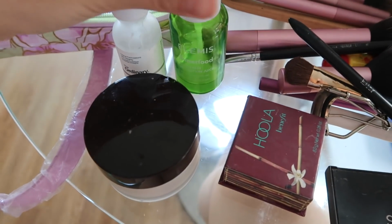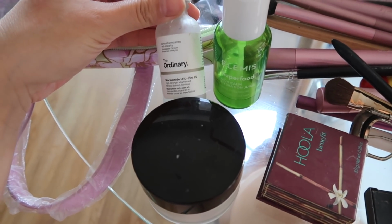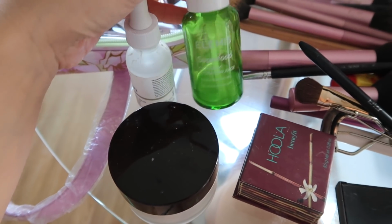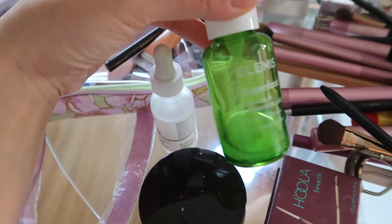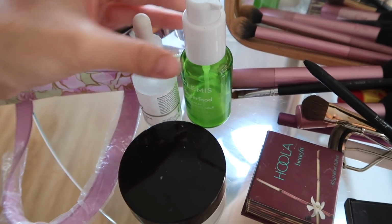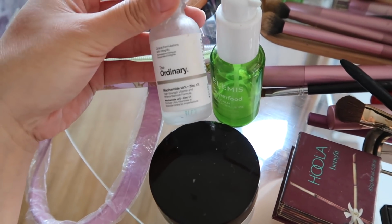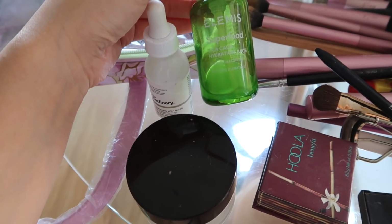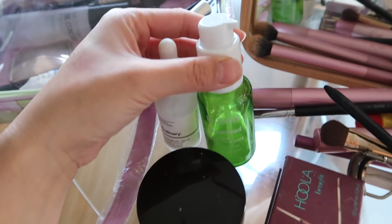Also, base wise, Ordinary Niacinamide and the Elemis hydration juice has been my go-to. As you can see, I've nearly finished. It's really good for oily skin. This helps control oil, and then this is really light. It's like a gel lotion, so it's not too heavy at all.